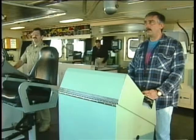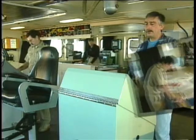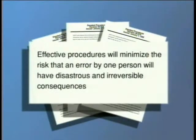The bridge personnel's performance is essential to the safety of the vessel. In order to achieve a sound and efficient bridge organization, defined procedures including master standing orders are essential. Procedures should be established to ensure duties are clearly defined and assigned to certain individuals. Effective procedures will minimize the risk that an error by one person will have disastrous and irreversible consequences.